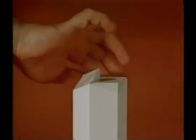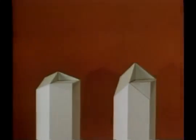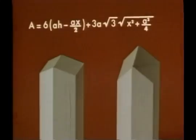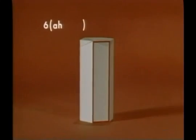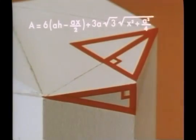This is easy to see. If a piece is cut off one place and put back on at another, the volume does not change. But as this distance changes, the shape of the prism and the area of its surface change. If this distance is called x, this is the formula for the surface area. It consists of the areas of the 6 rectangular sides, less the triangular pieces, plus the areas of the 3 rhombic ends, which can be calculated by means of the Pythagorean theorem.